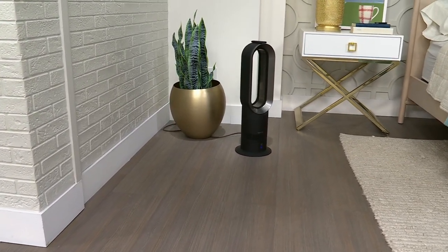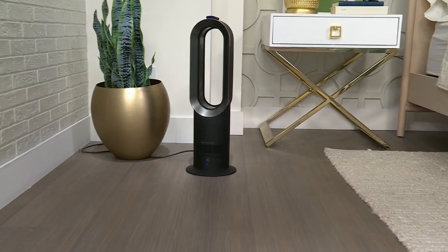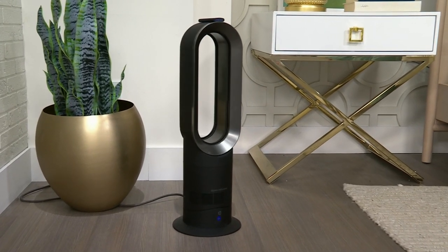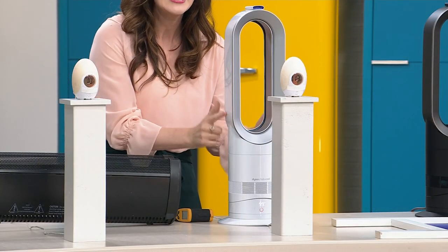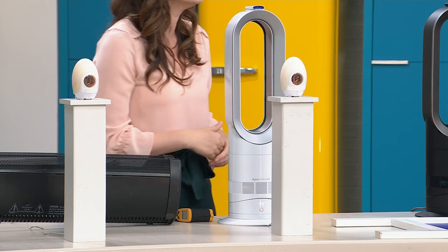Do you want it to oscillate? Do you want it to just go to one specific spot in the jet focus? Or do you want to diffuse the air? Tilt it up, tilt it down. All the options are yours. It comes in a compact design, in a sleek appearance, because we want you to leave it out. It's ready to use just as quick as these temperatures are changing.